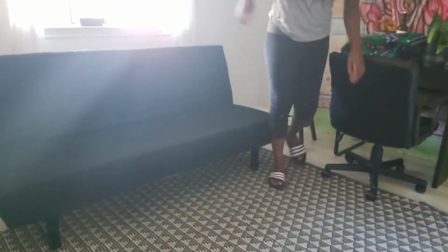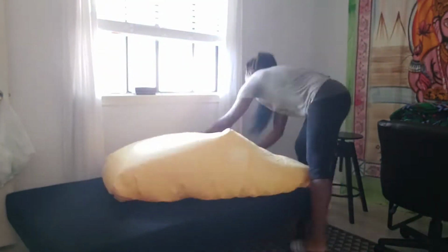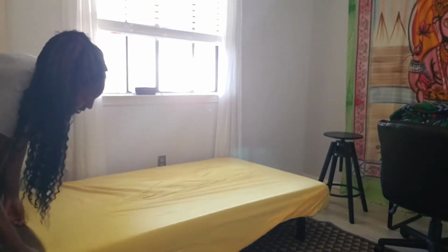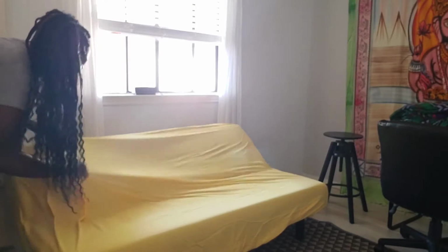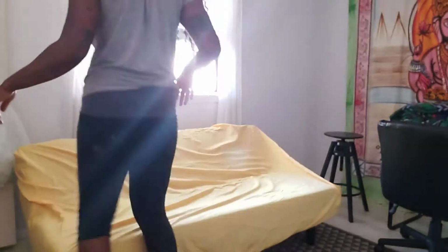Okay, so now I'm just adjusting where the desk is in relation to the couch. And I picked up this, I want to say it was a twin fitted sheet on Amazon. The black is just a really big dirt, dust, and dog hair catcher. So I like to do light colored sheets or light colored fabrics in order to kind of hide that.